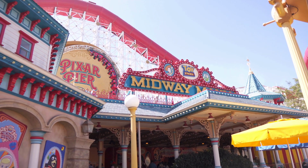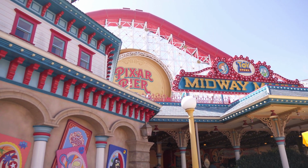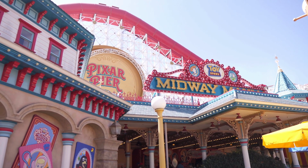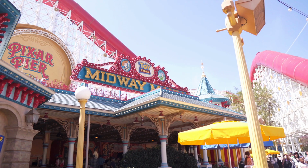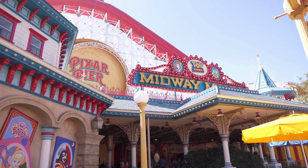I think it's awesome that they're not only touching Disneyland, but they're also doing stuff with California Adventure and these different attractions here. So you gotta love it. Maybe Mr. Potato Head will be wearing a 70th anniversary fit or something.